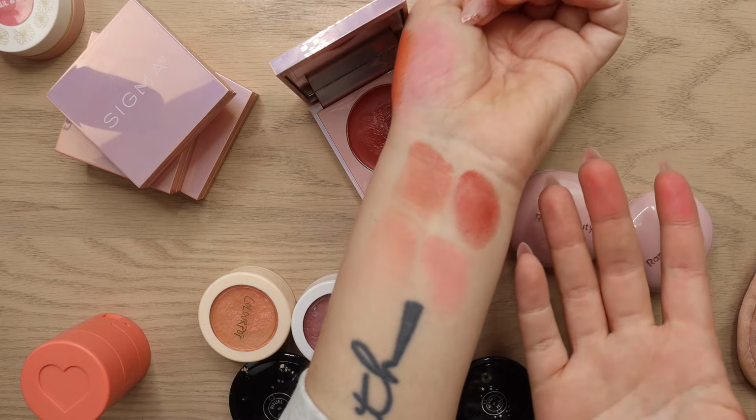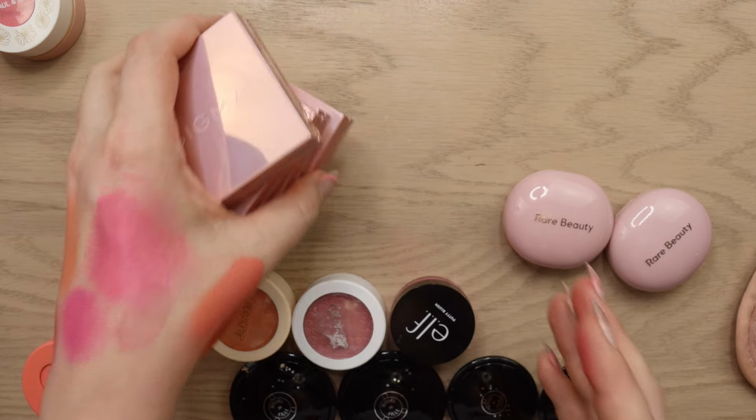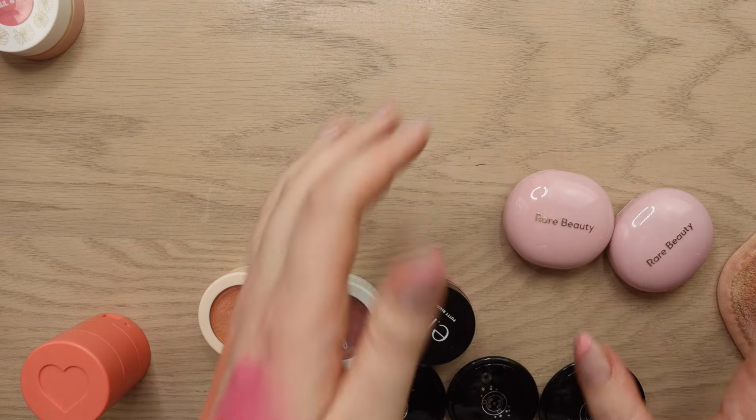Ugh, but I like them. I really do. So I'm gonna keep giving those a go. I definitely like the way they feel more than the Ofra.